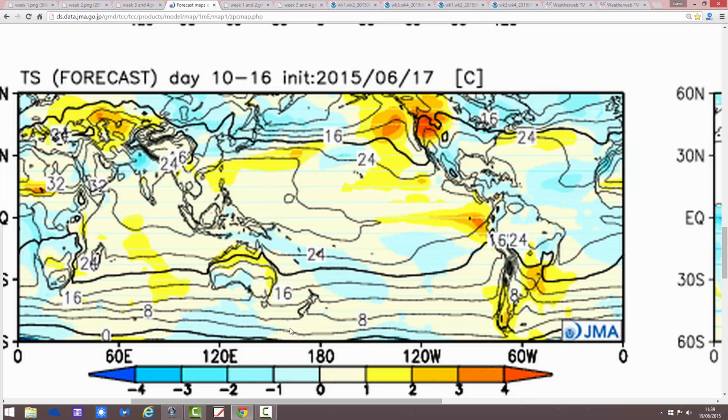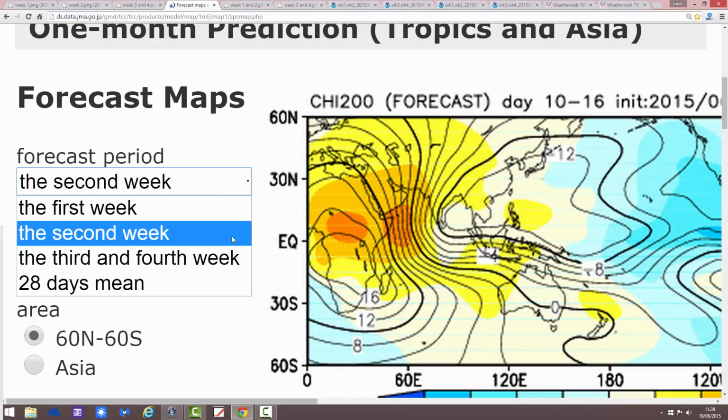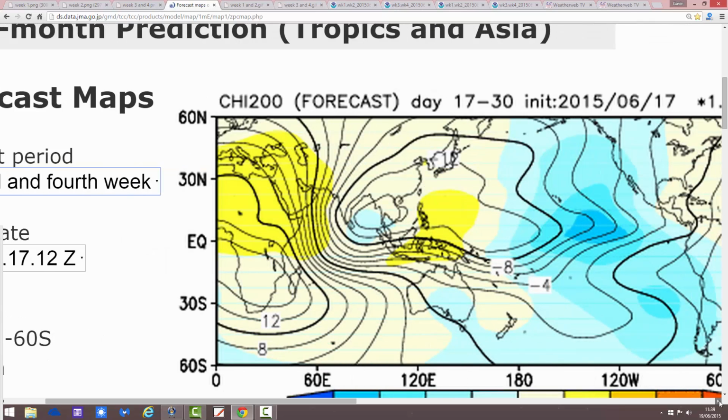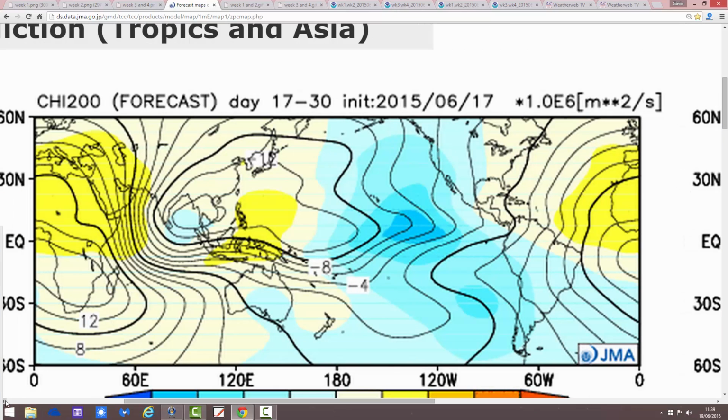That's a rather odd 500 millibar height anomaly chart for that weekly period. It's pretty difficult to interpret, but the overall message is that it's still relatively cool, and the rainfall is probably not deviating that far from average.